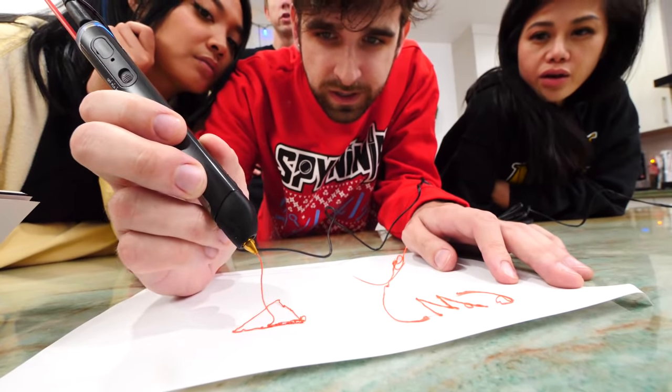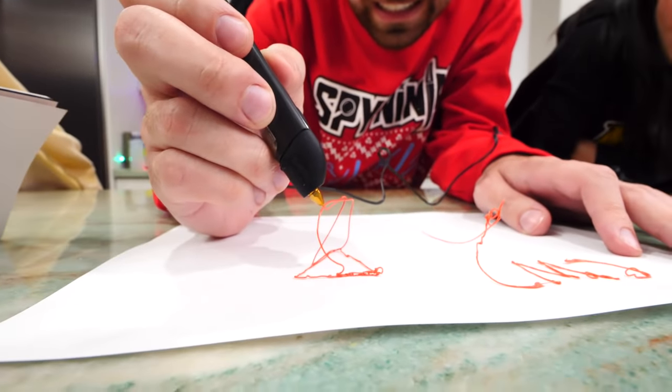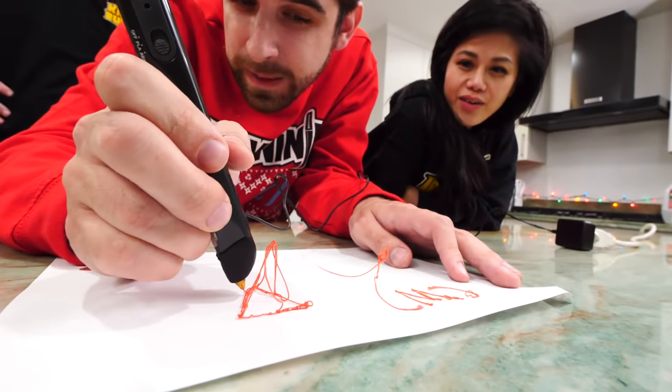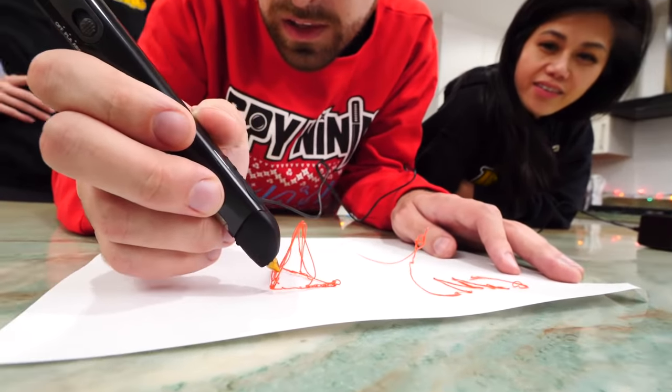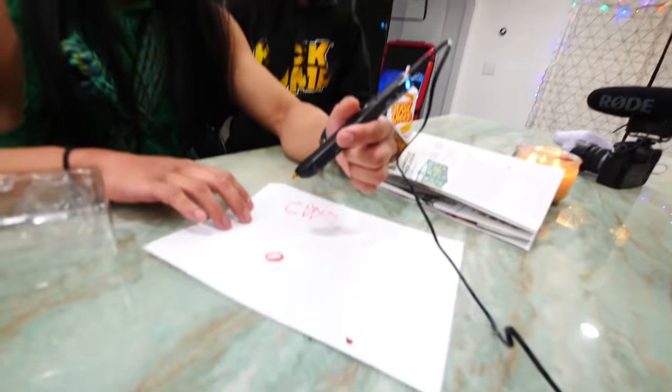Let me try, Chad, let me try. Okay. No way. What are you doing? What? Oh, I don't know. Does it look like a pyramid? It's getting there, Daniel. Wow. That's so cool. 3D. Let's see Melvin do it. Let's go off of what Regina did.